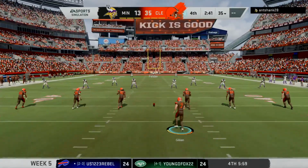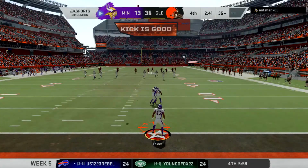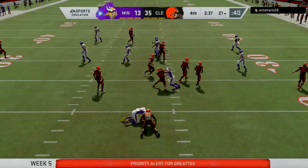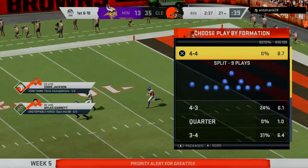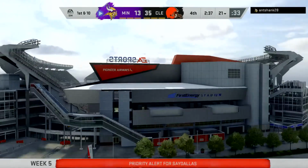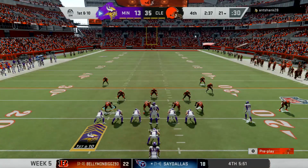Set now to kick this one away, and off it goes. This fielded at the 2. And he'll take it a yard or so past the 20, call it the 21-yard line. At their own 21-yard line. Here are the Vikings now to start their next drive.